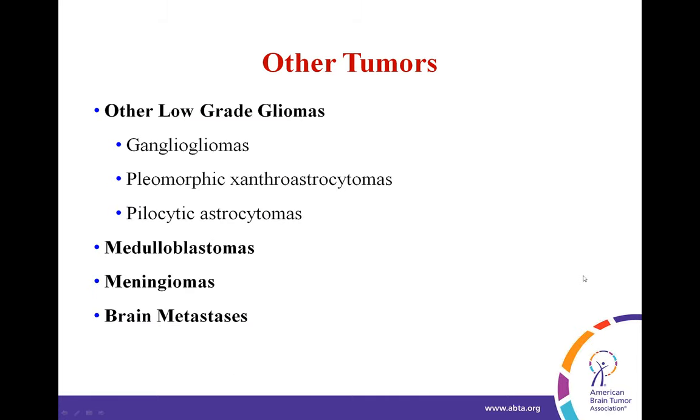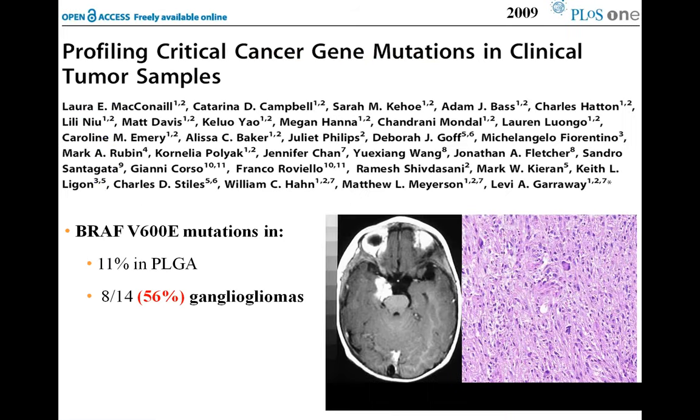And then finally, in the last few minutes, I want to leave time for questions. I just want to touch on some other types of tumors. There are lower-grade gliomas, such as gangliogliomas, that have a high rate of mutation. This is a mutation that has really helped melanoma, a BRAF V600E mutation. This responds very well to drugs in melanoma.